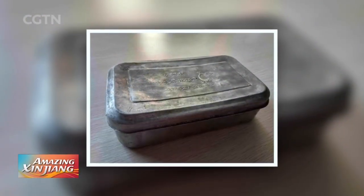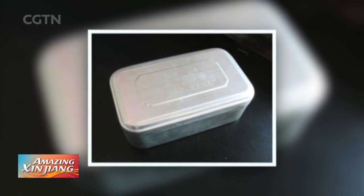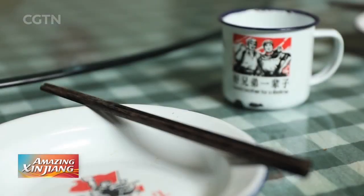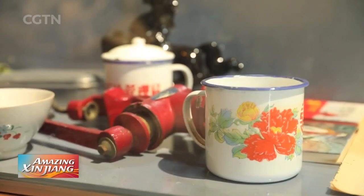The most ordered dish is stewed tofu with cabbage, which brings back memories. We use the aluminum lunchboxes that were used during the 1980s and 90s to maintain the authenticity of the dish. We use the cups with Xinjiang Petroleum Administrative Bureau printed on them. Back then, every household used them.